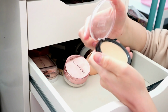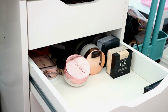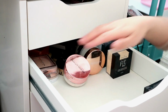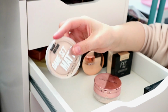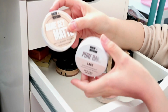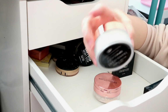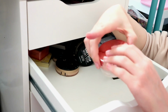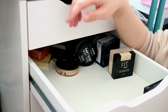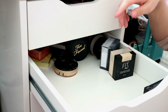This is Collection Primed and Ready Illuminating Setting Powder. I'm going to keep that because it's illuminating, it's drugstore, it's very cheap. I'm also going to keep my Pure Bake, what is it, Bacon Blot. That can stay and so can Game Set Matte. That one matches this one and they're great together. Not doing very well. OPV can go, I never reach for it. This Makeup Revolution one can go just because it's such a messy pot. NYX Can't Stop Won't Stop in Light, that can go, I never reached for it.